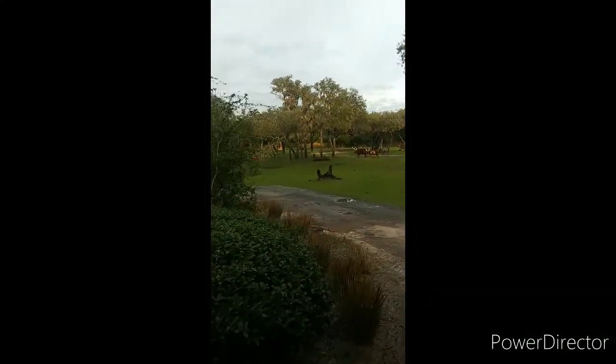Here we go. Now on the right-hand side here, you can see some white-bearded wildebeest over by the tree line here. They're also known as gnu for the grunting sound that they make, and they're one of the second largest congregating species in the world, aside from us humans. They can congregate in groups of up to 1.5 million for their yearly migration.